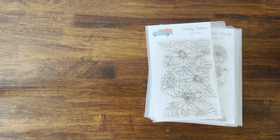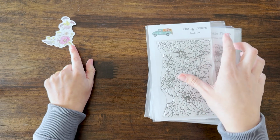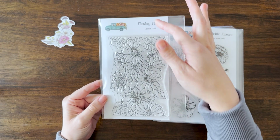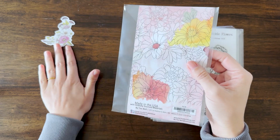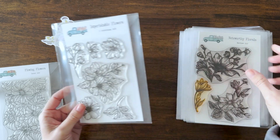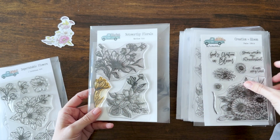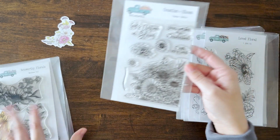So I tried to go through my stash and find some that were similar to the florals in the kit. So Flowing Flowers, really great border piece. And you'll see on the back, it's colored one way, but I'm just going to lean into the color palette for this month. Imperishable Flowers, Noteworthy Florals. Again, you do not need all of these. I'm just including all of them, so maybe you have one of these in your stash that would work.